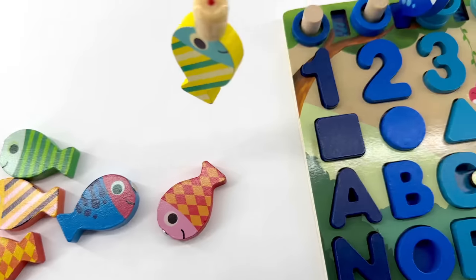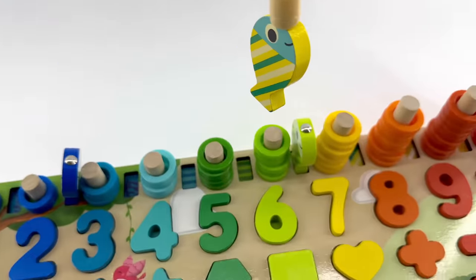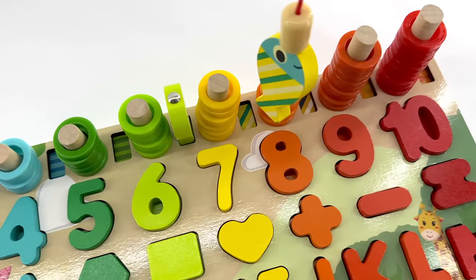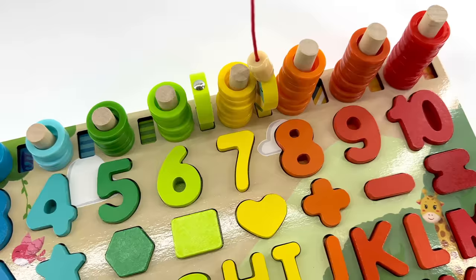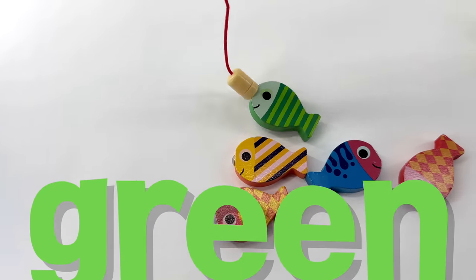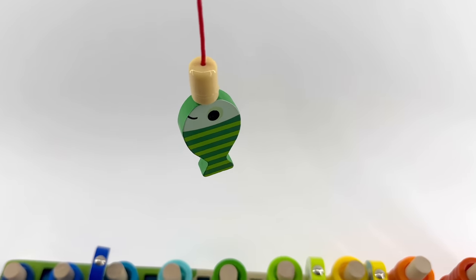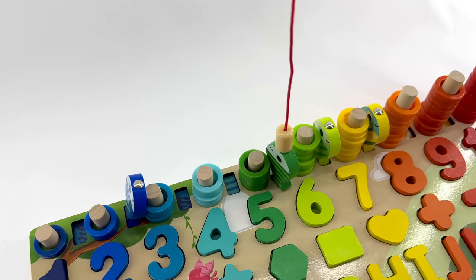Yes, we got it. This one looks yellow. Okay, let's try to put it here in the yellow home. You did it again. You're doing great. And now, how about the green one? Wow, that was fast. You're getting better and better. The green fish. And here, let's put it in this green home.